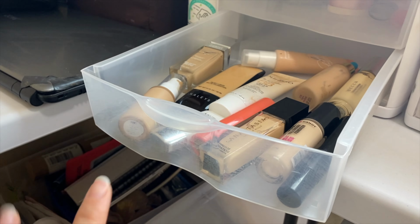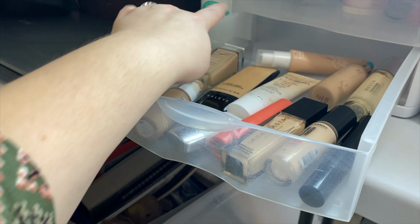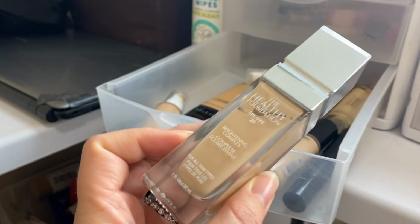Foundations. I recently started playing with a couple of these after my recent declutter. I've used this one. I've used this one. This. Oh my gosh, this is so nice. The packaging is beautiful. The finish is beautiful. I actually got my right color.